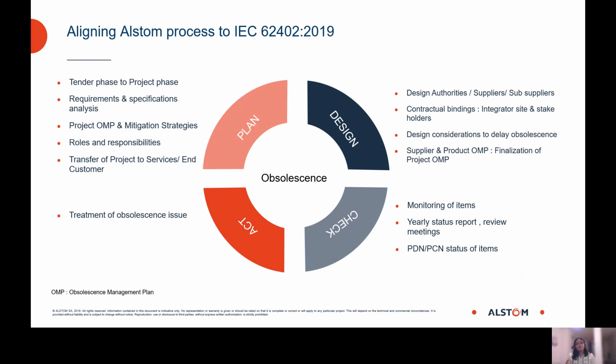We try to propagate the same information to the different design authorities or the suppliers who are responsible for providing the products. We try to contractually bind them to ensure that those become essential deliverables to us. And lastly, we request the product or the supplier OMP, which finally gets integrated as a part of the project level OMP. Next comes the check, which is in support of this project OMP. We try to monitor the items, we try to provide a yearly status and review meetings to check on the condition and the status of individual items affecting the project execution. And lastly, if there is an obsolescence issue, how we are going to act on it.